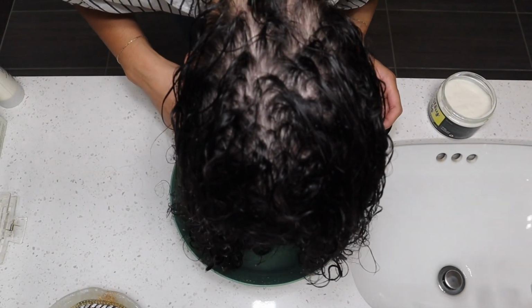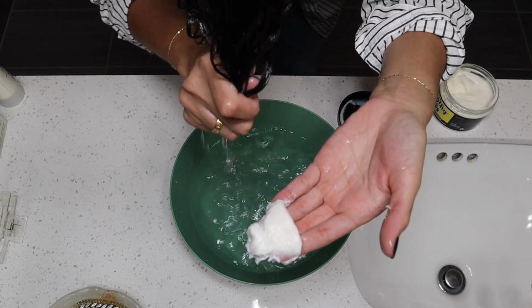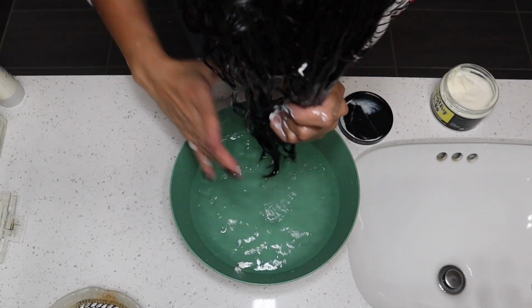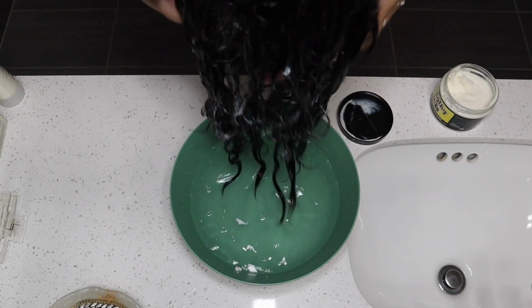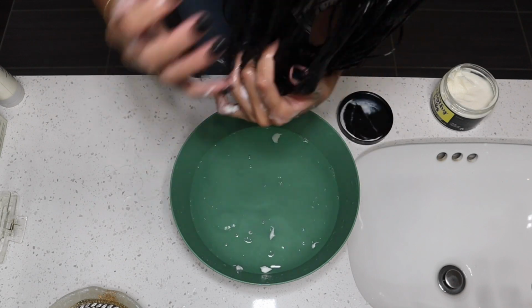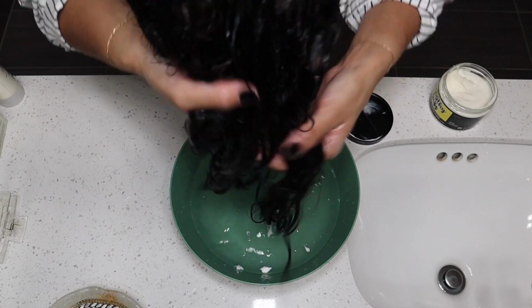Okay, so what I'm gonna do, I'm just gonna re-wet my hair just a little bit. I'm gonna apply a hefty amount. Hold on, can you see that? I'm gonna apply a hefty amount. Just a little bit more so I can get the front.